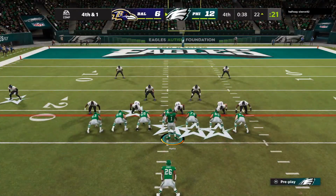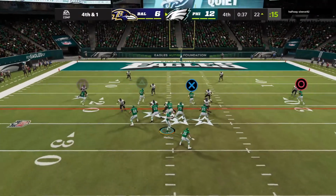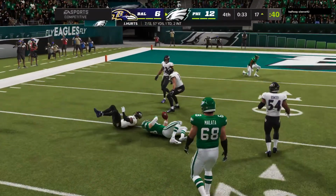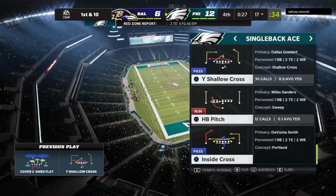And here's a big one now. Trying to hold this lead. They're going to go for it here on 4th down. Looking to throw. And he's got his man. It's the tight end Goddard. And he's going to have a 1st down here as he gets this one to the 17-yard line.